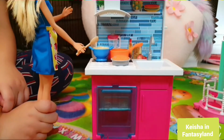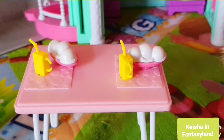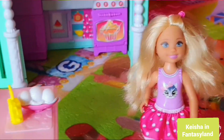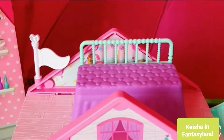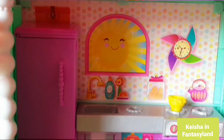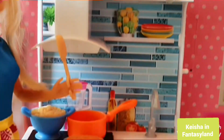Guys, Barbie, Chelsea is enjoying in her clubhouse. Also, Dr. Wiggles, she is enjoying her snacks, some juice and some vanilla ice cream. I just love the clubhouse. Chelsea's couch is so comfy. She can go there by her elevator. Chelsea's kitchen has a clock, some pots, pans, an oven, a fridge, and a cookies bowl. Barbie is cooking something.